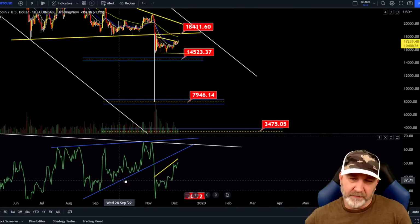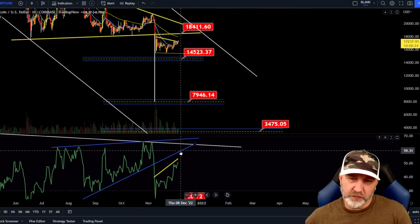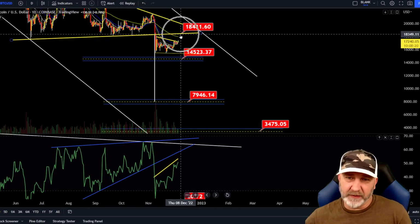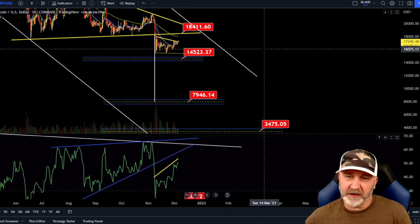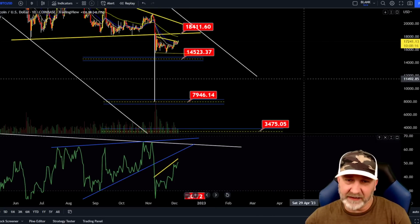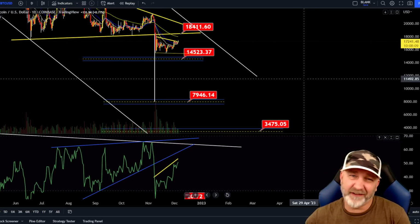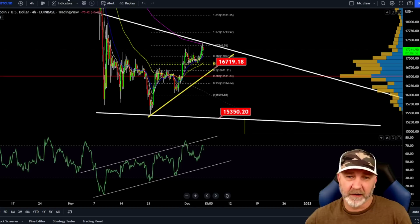If we get back up to that 18.4, that will be this blue trend line right here on the RSI, right? Do you see it? If we get up there, that will be the rejection area. As of right now, I think right now is already in the downside. Again, unless we break 17,565 area, okay?